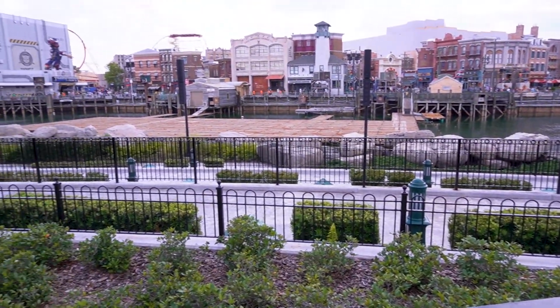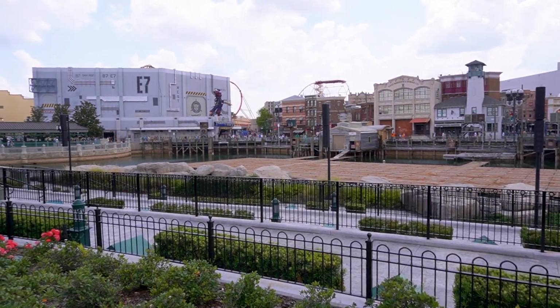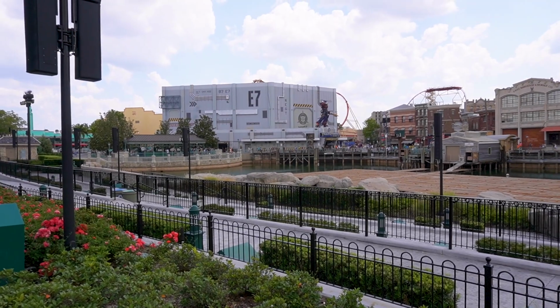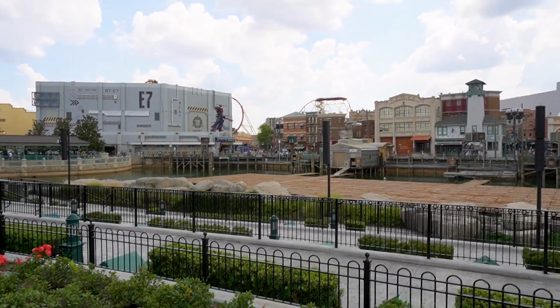Another thing also being worked on right now, this is kind of Universal's big time to really work on things, because they've got a lot of things going on. You've got the Minion Land being worked on, you've got the DreamWorks area being worked on. Again, that's not been announced, but that's an assumption right now.